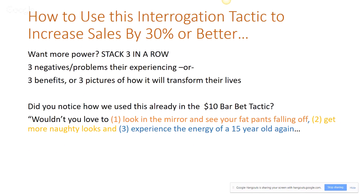Okay, so you can stack 3 in a row, not just in the positive, but you can stack it in the negative, right? So you can say, and you would never actually want to say this, but I'm just going to give this as an example, are you feeling sick, tired, and ugly, right? Maybe they're not feeling ugly, you know, then you can go and do 3 benefits or three pictures of how it transforms their life.